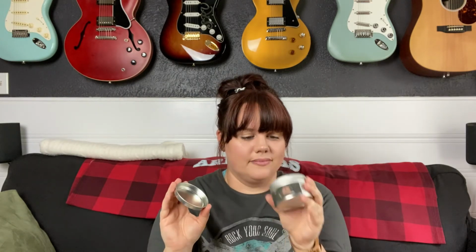Is that a thing? I'll be honest, I don't really know, but it smells really good. It's a really nice smell. It's like not too intense. It's just right. And then I thought the artwork on this was really cute too. So definitely a fun one.